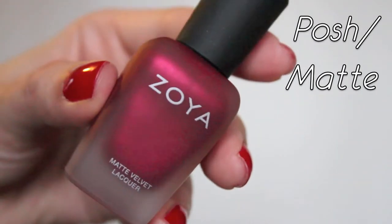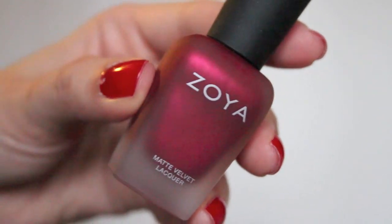And for those of you who really love a matte nail polish, I have one of those for you guys too. This is actually the last polish in my favorite reds for holiday season. And again, it's from Zoya. This one came out with last year's matte collection from Zoya, and this one is called Posh. I have the one that came out this year. It's brighter, it's cherrier. It's a little bit brighter like the one I'm wearing right now, but it's of course that foil-y kind of matte finish.